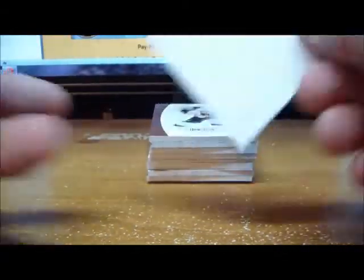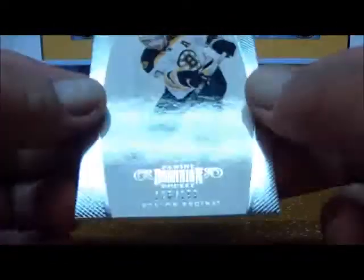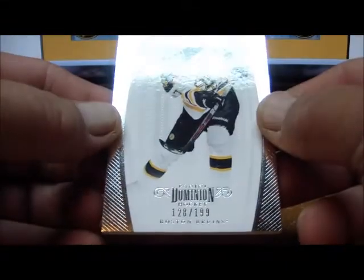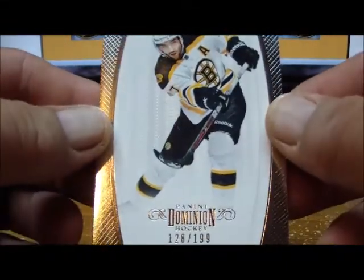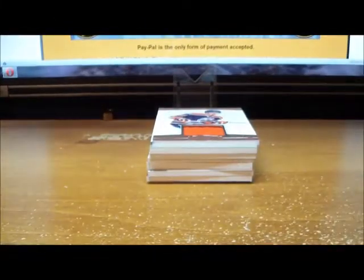Good luck, everybody. First one is a spacer. We have for the Boston Bruins, Patrice Bergeron, base card 128 out of 199. Bergeron.